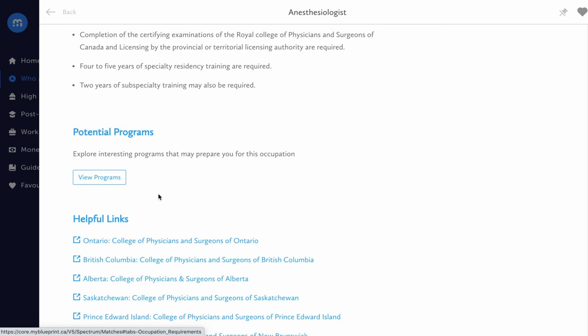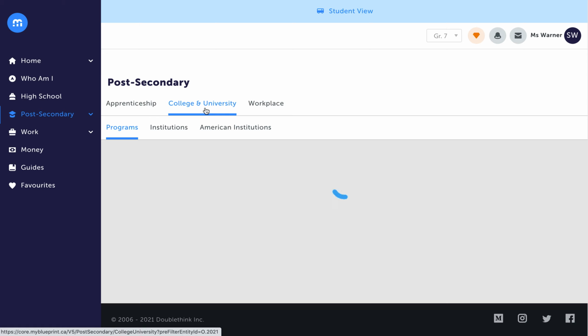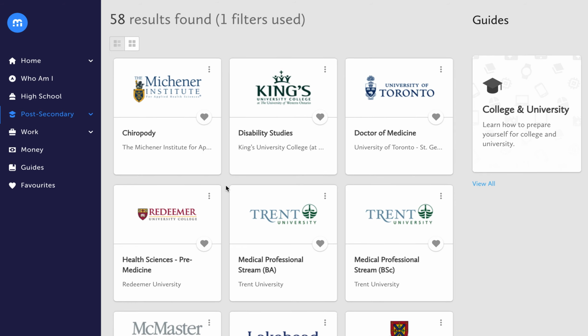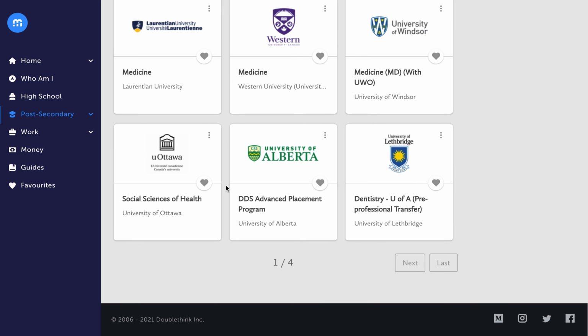Now, the potential programs, if you click on View Programs, this will take you to college and university programs that might help you towards that career. Now keep in mind, these are a little bit more general, and they might not relate really specifically to your career, but it is an interesting thing to look at to get an idea of some different possibilities for your post-secondary education.